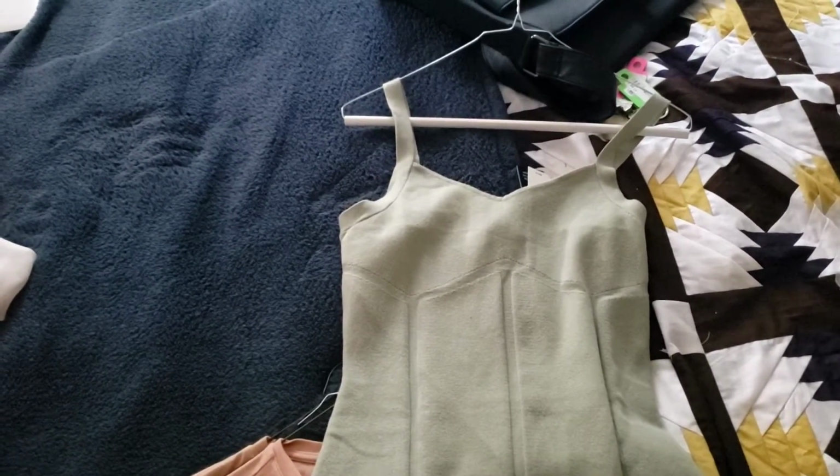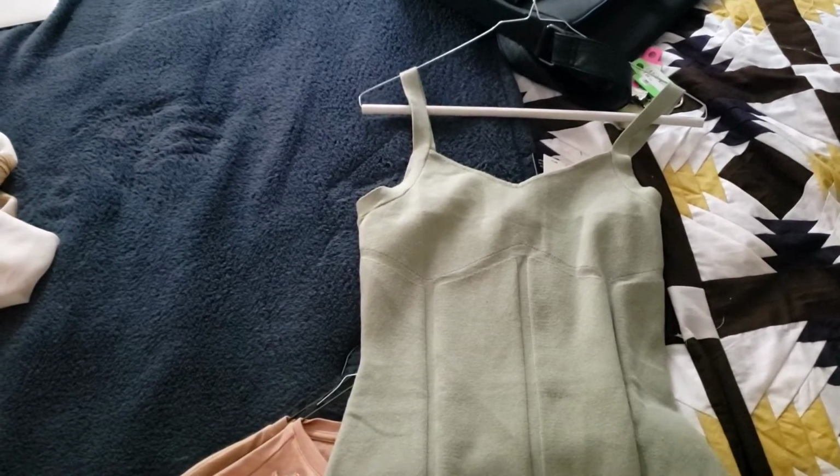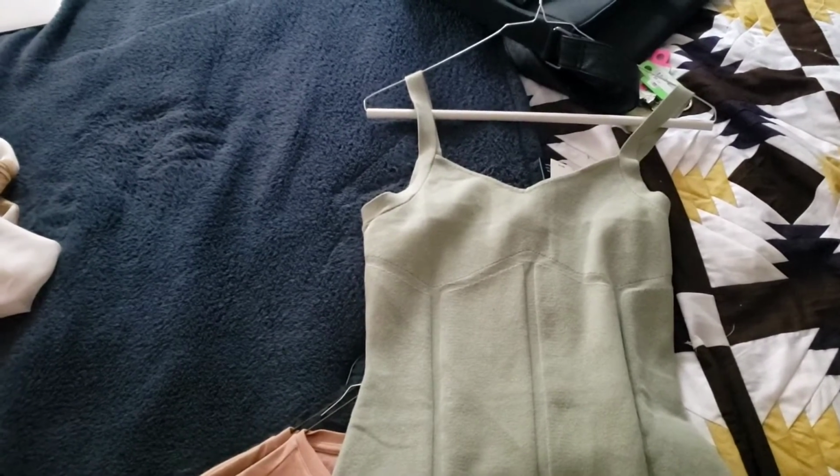Again, you don't have to do it. I know a lot of people are still okay with wearing sleeveless, but this is just for more modest options. Oops. Okay, so I'm gonna move this to the side.